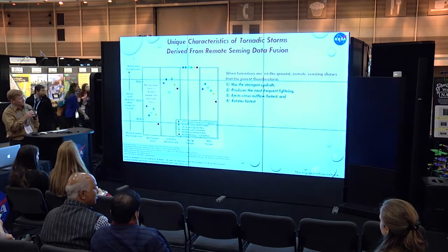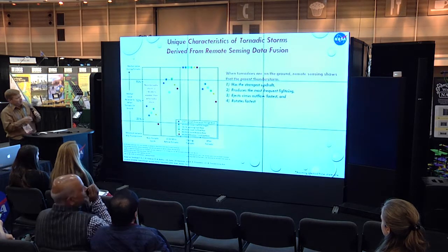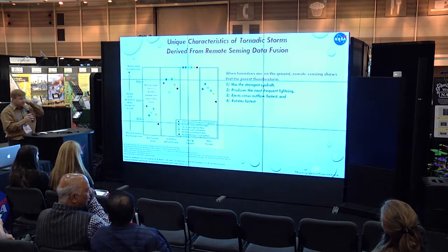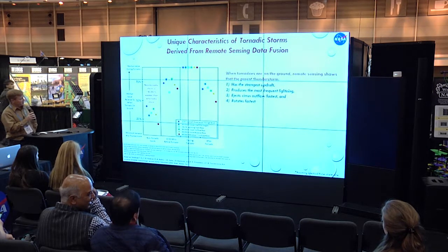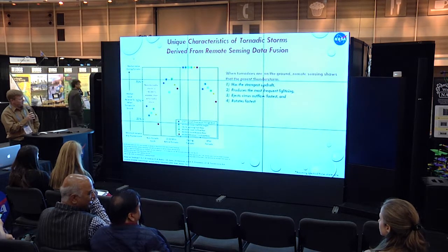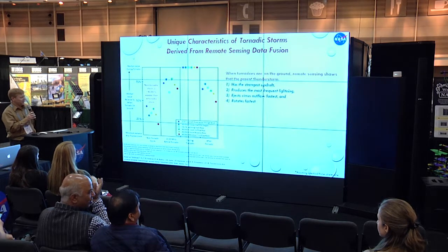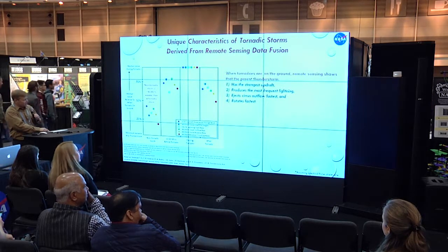Basically, when tornadoes are on the ground, the remote sensing data shows that the parent thunderstorm has the strongest updraft, produces the most frequent lightning, ejects cirrus outflow the fastest, and rotates the fastest. What this depiction on the left shows is that they have good sensitivity in these different parameters for separating non-tornadic storms from tornadic storms, and even for providing some lead time to when tornadoes touch down.